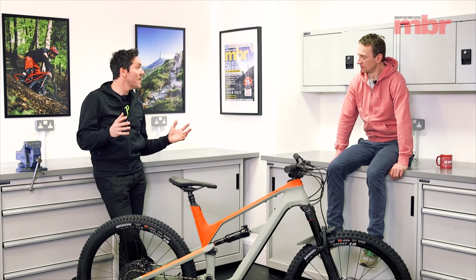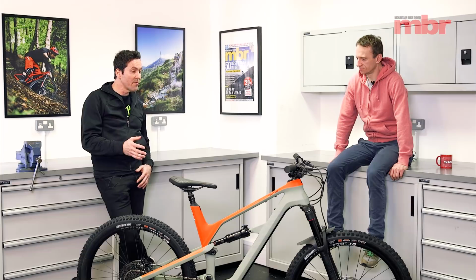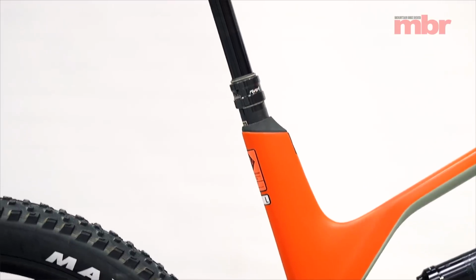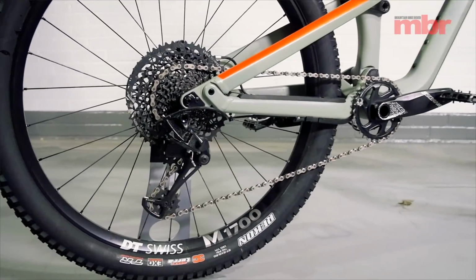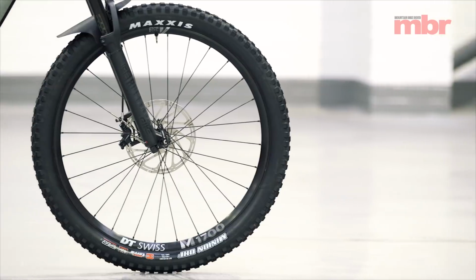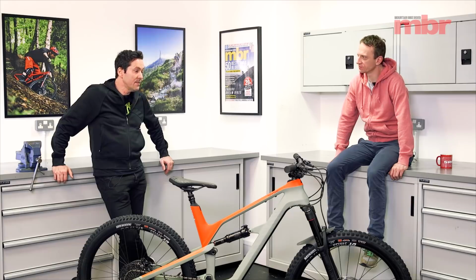With the 27.5 bikes, they're pretty closely grouped. There's only 200 pounds separating the bikes, and you're getting a full carbon frame, a lighter weight build, and everything you want too. You're getting a 150mm Reverb. You've got Eagle on there, so you've got a 50-tooth cog. You can climb up everything on it. It's got Guide brakes, DT Swiss wheels. It's a lot of bike for the money, that's for sure. It's a stack of bike for the money.